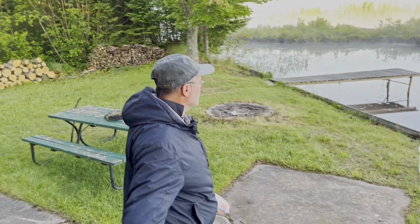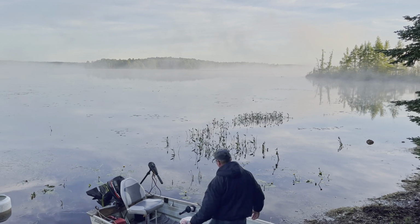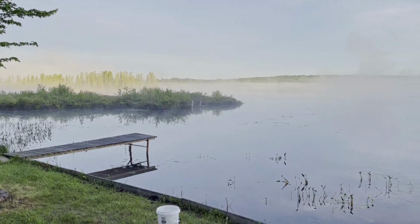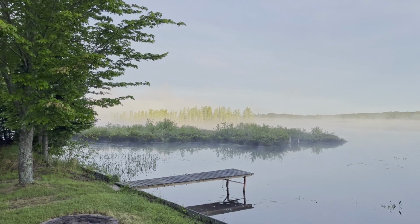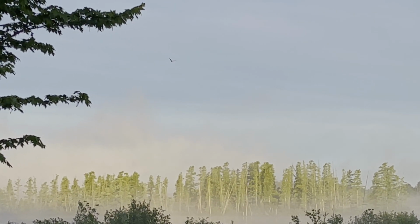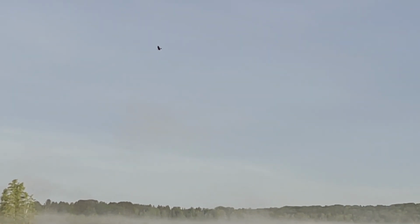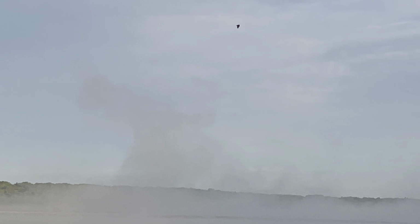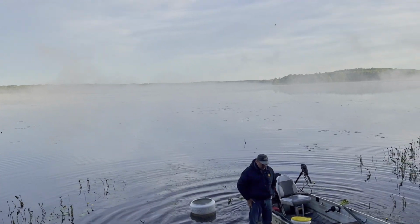You gonna go get him? Come for the ride, come for the fun. Looks pretty gnarly out here. Oh yeah. Bald eagle flying over the island. I can zoom in a little. Well, good luck, man. Go get 'em.